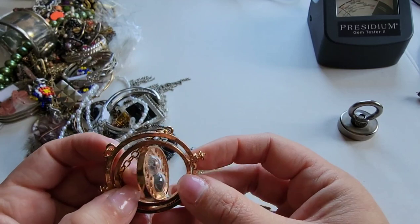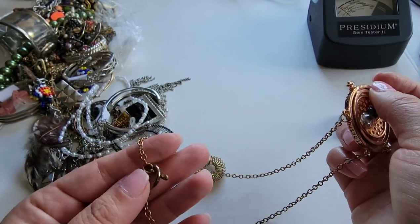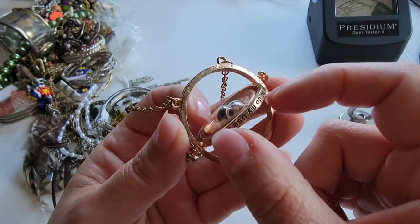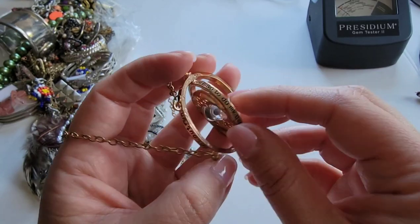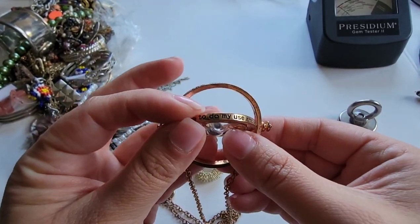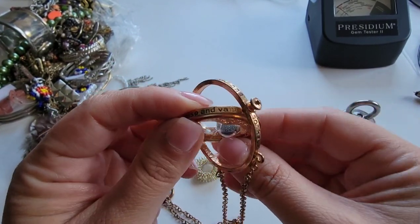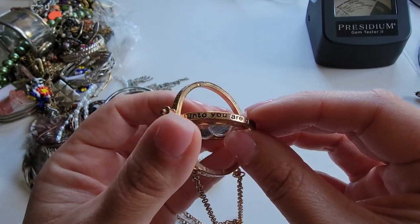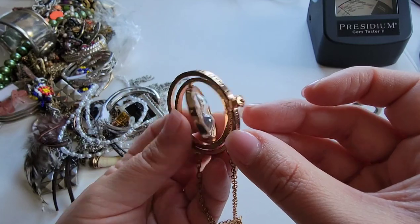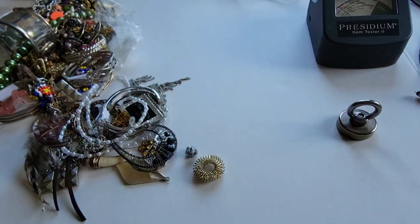And look at the hourglass in there. That's cute. Very, very cute. This reminds me of the one from, is it Harry Potter? Okay, there's just a bunch of stuff, but that's cute.